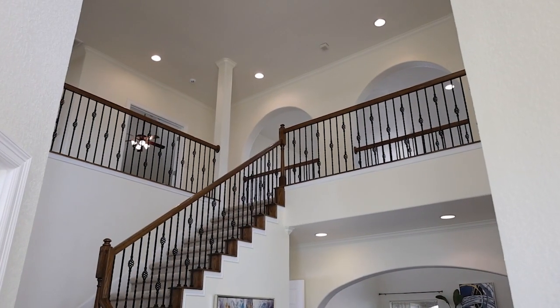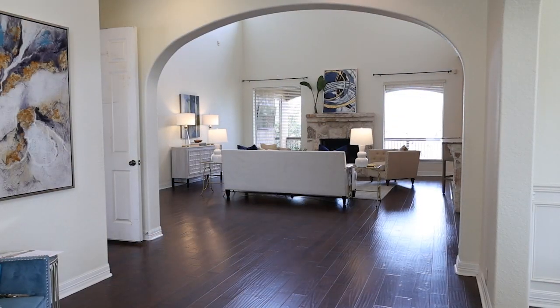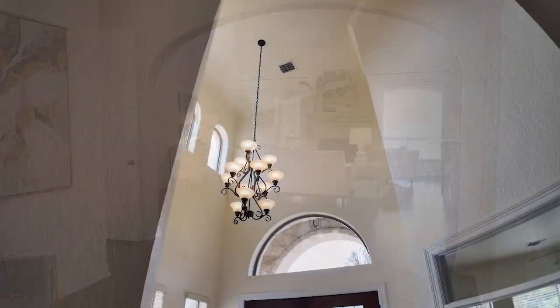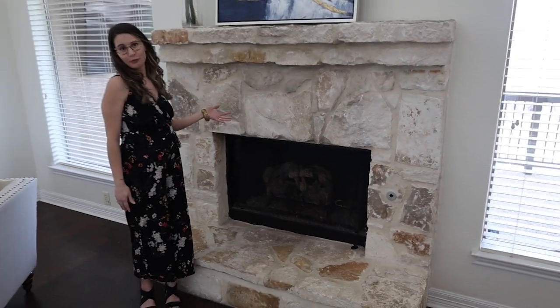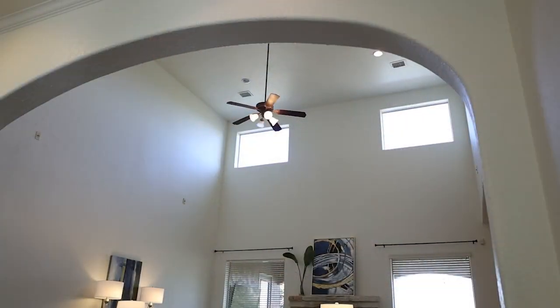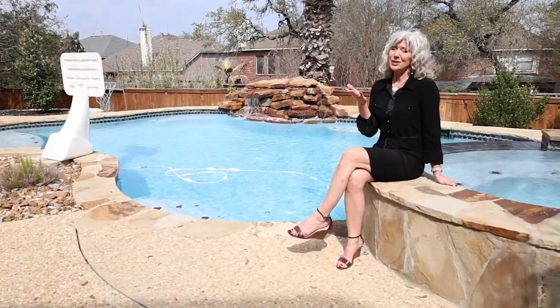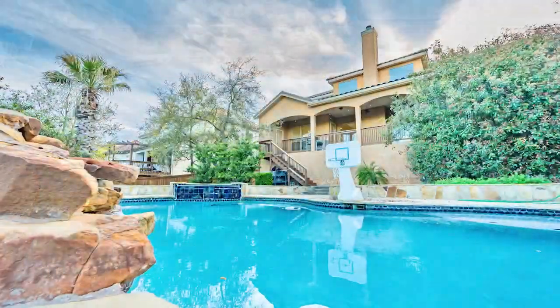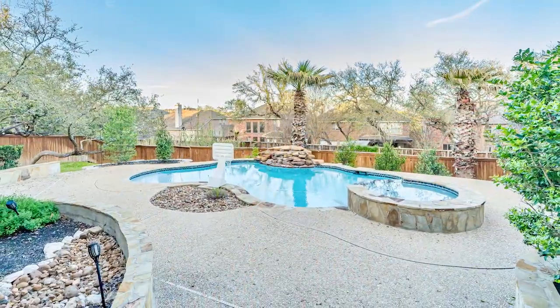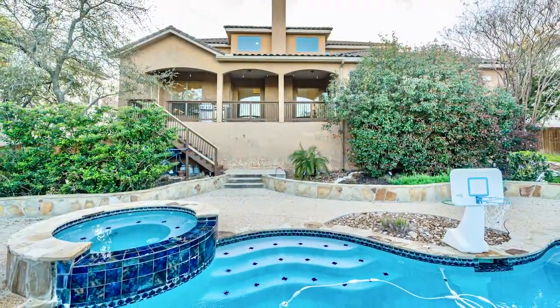This 4,800 square foot home has 6 bedrooms, 4 full bathrooms, and 2 half bathrooms. This McNair custom home features a very open floor plan and high-end upgrades. This is the gathering place with this beautiful stone gas fireplace, soaring ceilings, and many windows with tons of views. And this will be one of your favorite views, this stunning rock waterfall, the heated pool, the beautiful pool deck, and very tranquil backyard. You'll spend a lot of time here this summer.